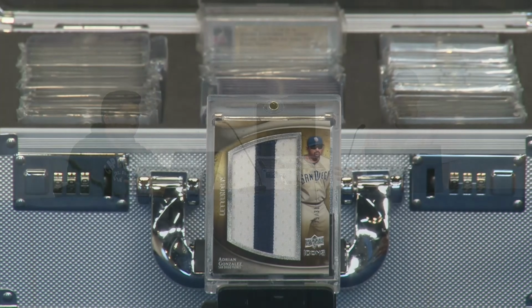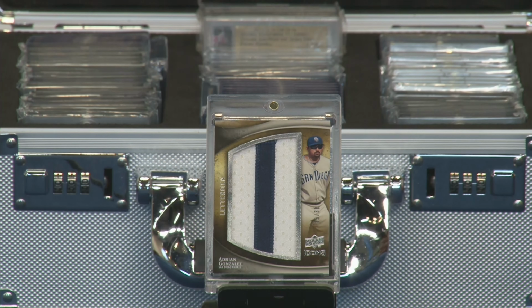To have that type of card for a player who had such a great season in 2009, I think really speaks volumes, and that just ups the value of this card. But Danny, what are you thinking about this card today?